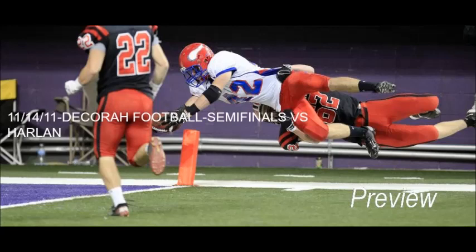4th and 5 from the 47, 91 seconds to play. Decorah leading 35-14. Jewell rolling out to his right side. Pumps, throwing downfield. Ball deflected, incomplete. Korsness knocked it away from Nathan Cave. And onto the field comes the offense with 1:24 to play.